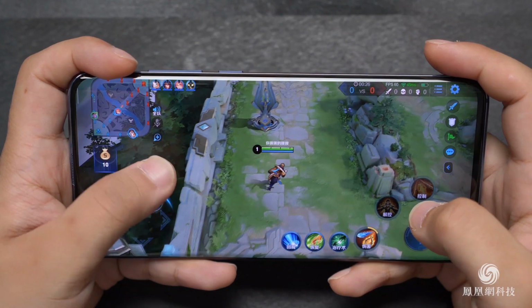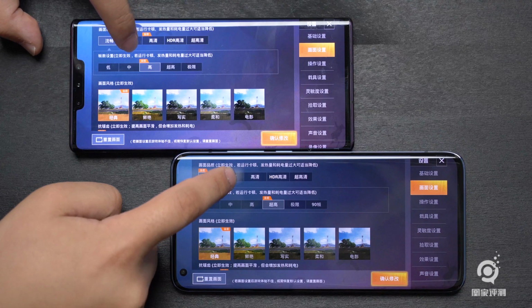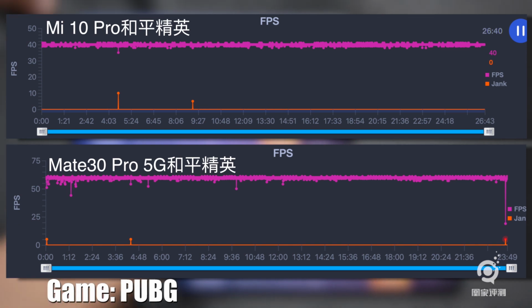And now for the gaming experience. We use PerfDog to record all the data during the game test. We tested two phones under the highest graphics. The results really astound me. Two phones are stable and smooth. Hard to say which one is better, but overall, I guess Mi 10 Pro outperforms the Mate 30 Pro 5G phone.